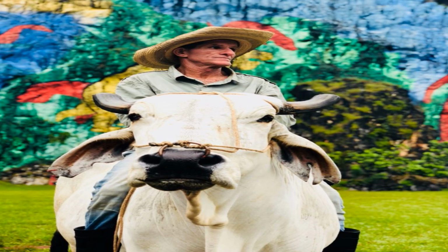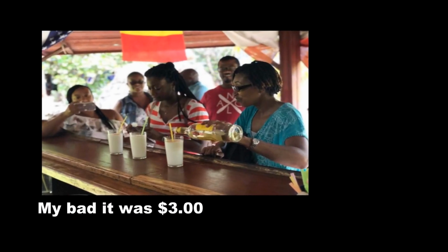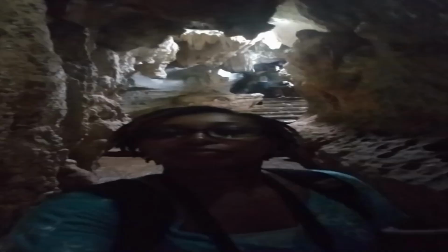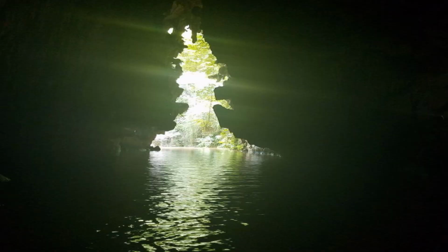And we had pina coladas. This is where pina coladas were expensive. Not expensive, but the pina coladas were $5, and you were able to add your own liquor to it. Like, it can't get no better than that. So we took a short boat ride along the underground river that runs below the mountains in the area, and that was a sight to see. Not a place to go if you're claustrophobic, but if you're not, definitely see if you can check it out as one of the places to visit when you go on your Vinales tour.